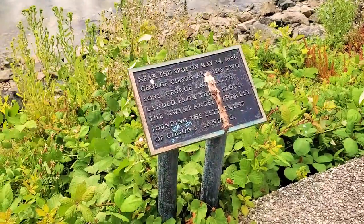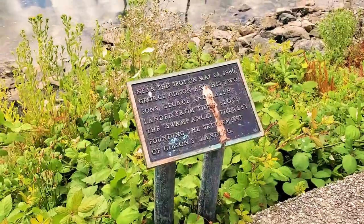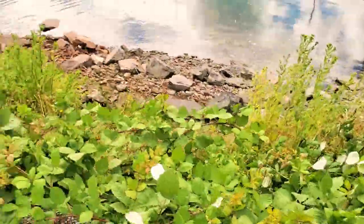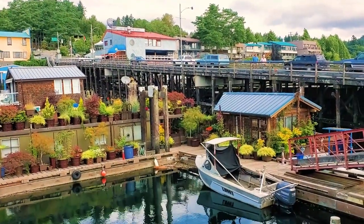This is where it was found. This is on May 24th, 1886. Gibsons was founded by George Gibson. Look at her garden on the boat. That's awesome.